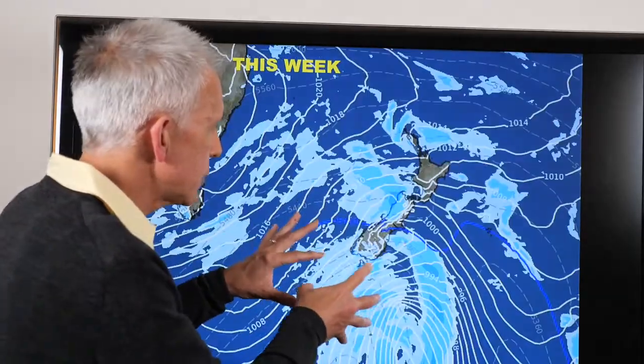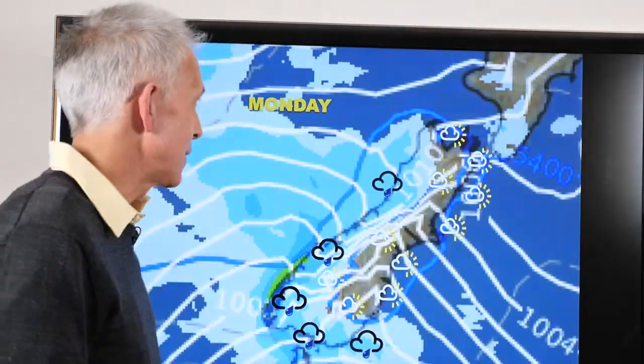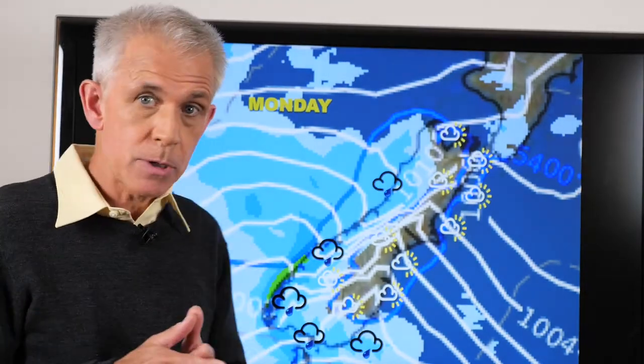Some of the models are jumping around. They want to bring another system late week, but I think overall it's a cold start and then it's more settled to end off. So Monday, South Island, how are you shaping up?